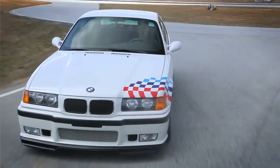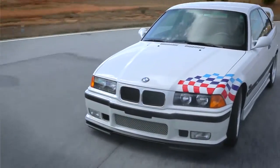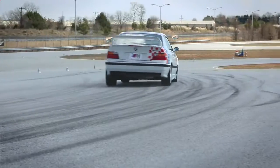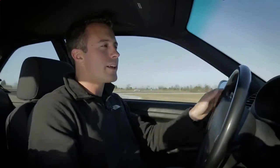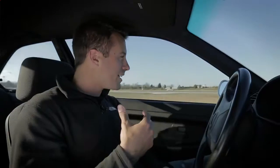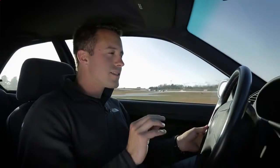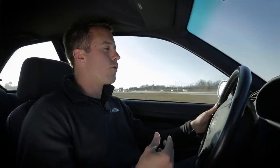In fact, that sound seems to be a trademark of the M3. And the more I drive these cars, the more I'm noticing the commonalities between them. One is, of course, the incredible chassis balancing. One is the engine sound. And one is the sense of control you have over the car.